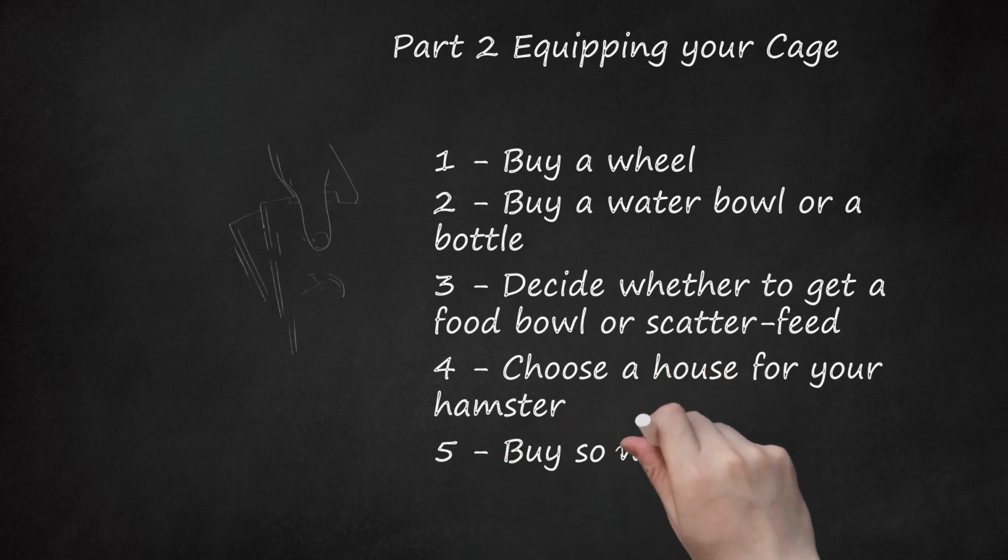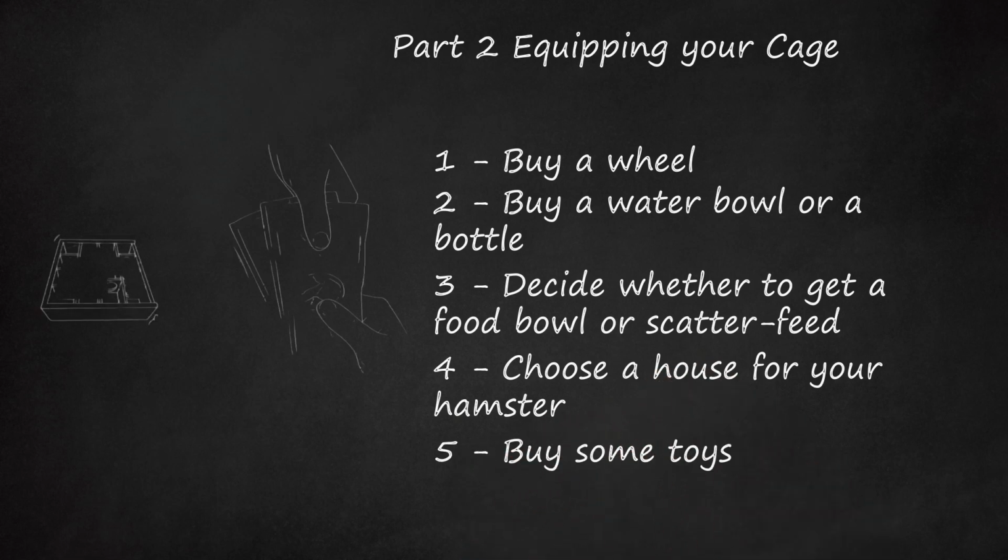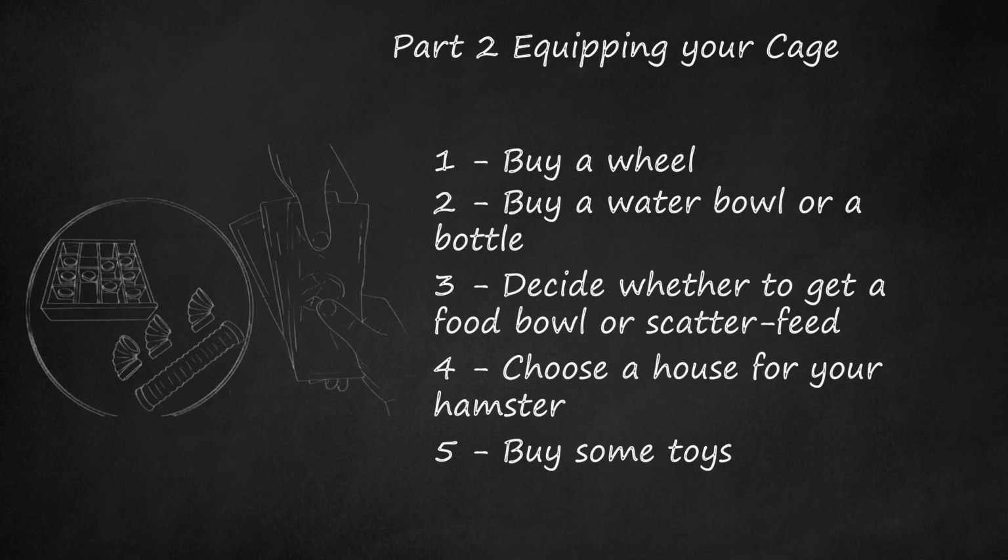5. Buy some toys. Hamsters are very energetic and need lots of toys. Make sure to get chews as their teeth never stop growing. Hamsters love toys that they can climb and hide, and seek-style toys.